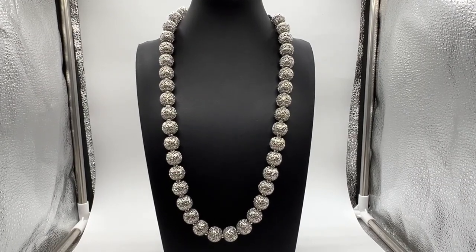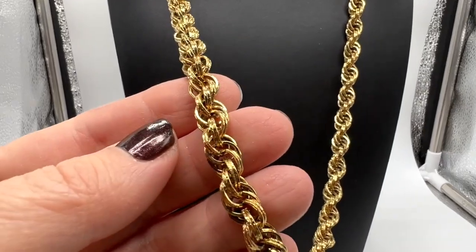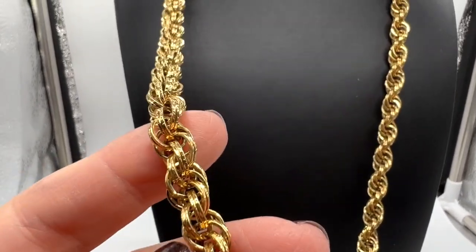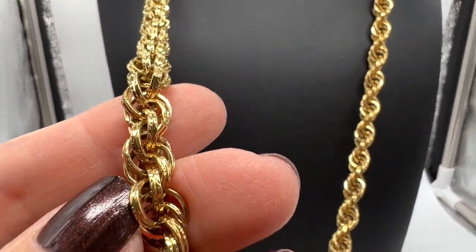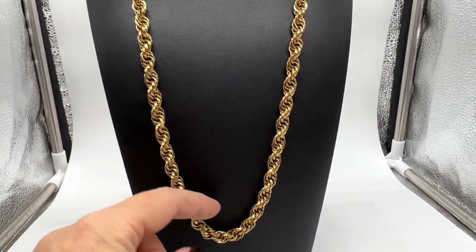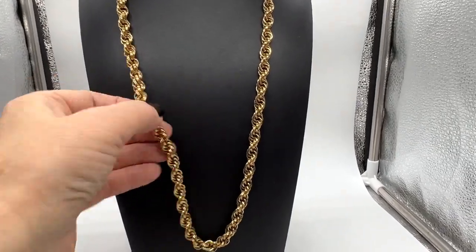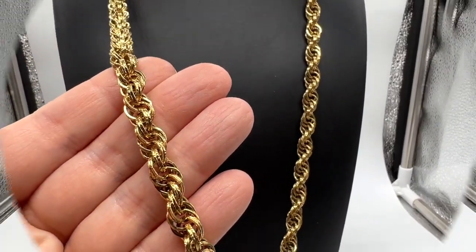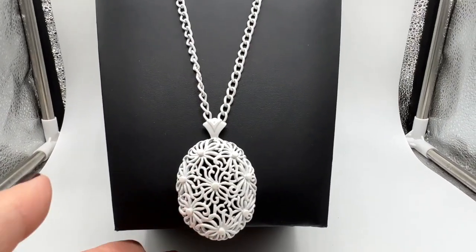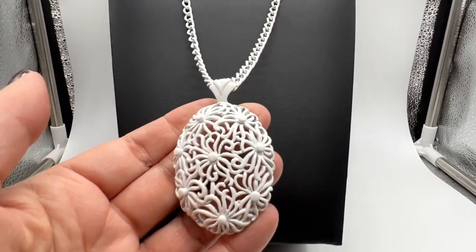That one's really interesting. I love this one. This one is very thick, and there's a little something going on there with each link. They have a design on them. That's very Mr. T. Beautiful. This one is kind of giving off pineapple vibes. I don't know if it's supposed to look like a pineapple, but it does.